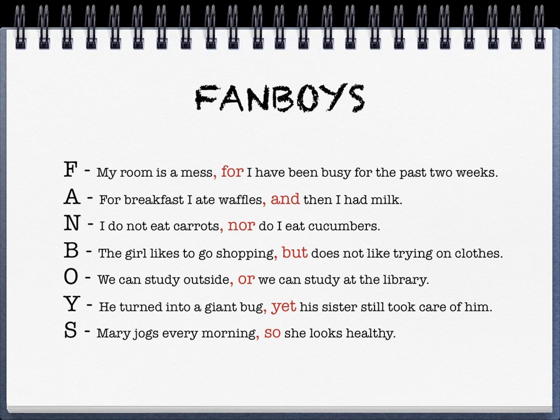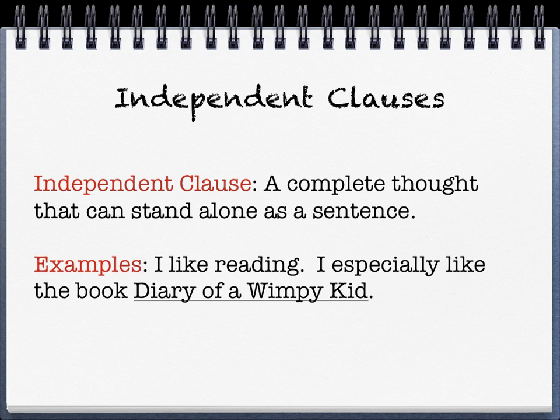Each sentence uses a comma and a conjunction, but before we start talking about commas and conjunctions, let's do a little review on independent clauses and dependent clauses. As we may have learned before, independent clauses express a complete thought and can stand alone as a sentence. For instance, I like reading. I especially like the book Diary of a Wimpy Kid.